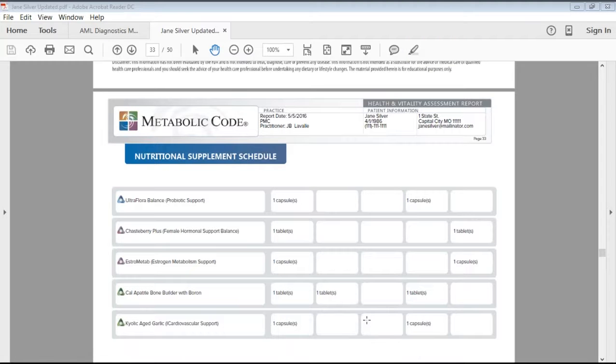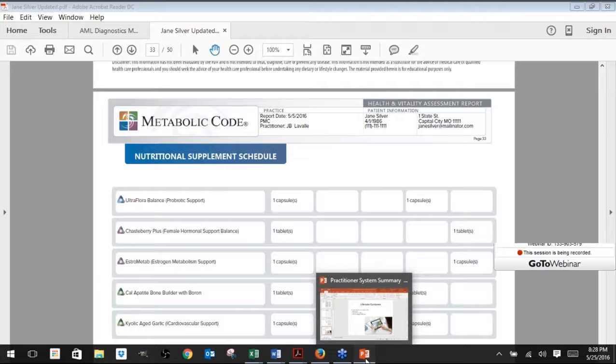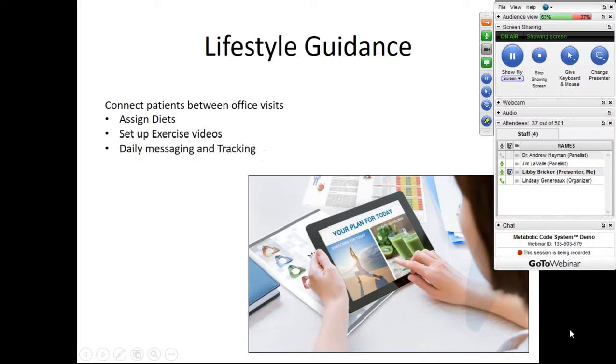Any last words on air support, Andy? I was just going to briefly touch on LGP and go to any questions. Well, I was going to hand it off to you and say, we understand that framing where a patient is at in terms of their metabolism and recommending supplements is great, but that's only part of the story. We also have to have tools in place to affect healthy behavior change, and that's how a patient moves and breathes and eats and sleeps, and we need to be able to track them over time. And so Libby's going to flip over to the second part of the system, which is our lifestyle guidance portal.